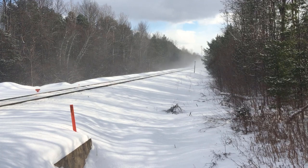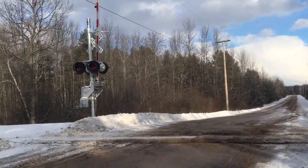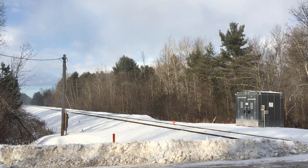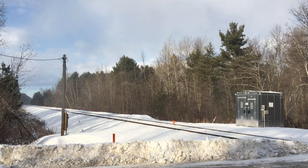Whirlwind of snow, they're gone. I didn't get it on recording, but the conductor, when they approached 163, said, "Amtrak 112 approach signal, 163 clear out." Then about 5 seconds later, he says, "And we're not on CSX, so never mind." That was great. If you're watching this, honest mistake, and I really wish you would call all the signals because then I know you're coming.